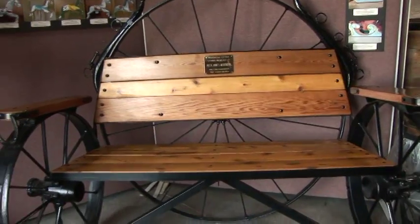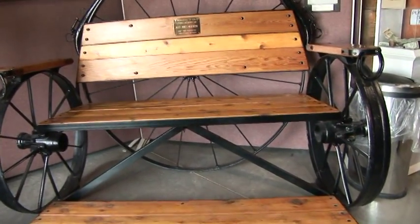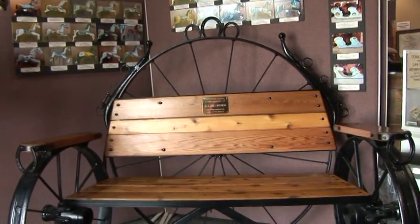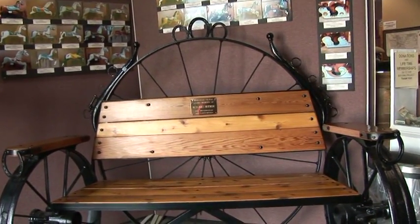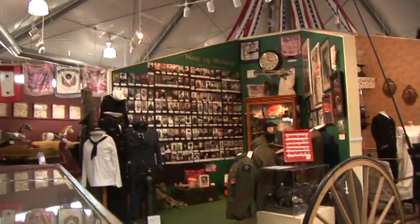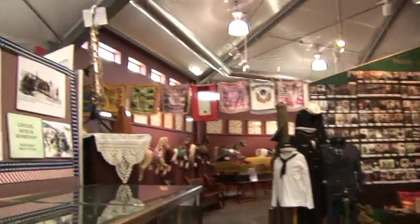seat. What do you call that? It's a bench. A bench, a large, beautiful bench. In loving memory of Alex James Whitmore. Yes, no one is paid here. It's volunteer.